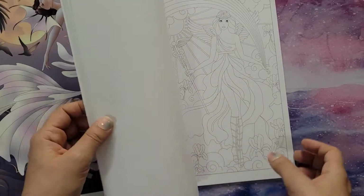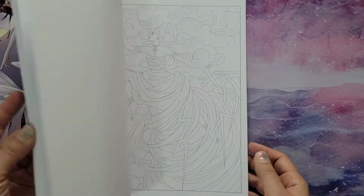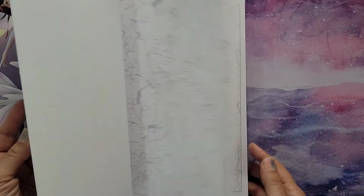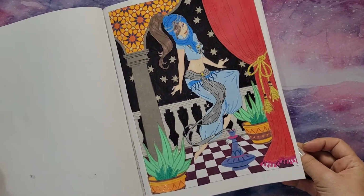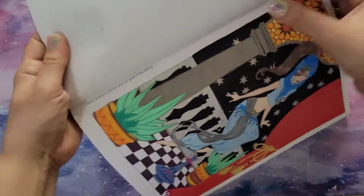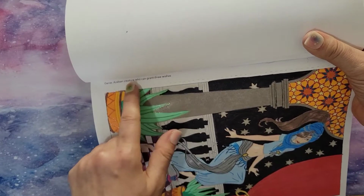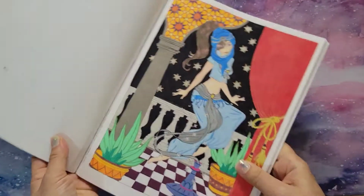This is my favorite one, I think, of all the fashion books I have. I did do a page in here. It's kind of an I Dream of Jeannie type of book. And they have the little descriptions in the corners.